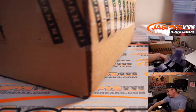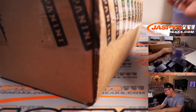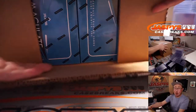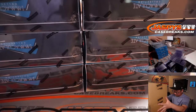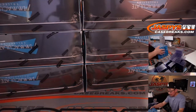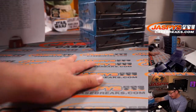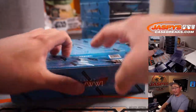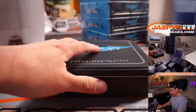All right. Full case, fresh case, all 8 boxes. Good luck. One big stack right here. You can see the box on the top camera. They're not going anywhere. Box number 1, Immaculate Baseball, pick your team 4. Good luck.